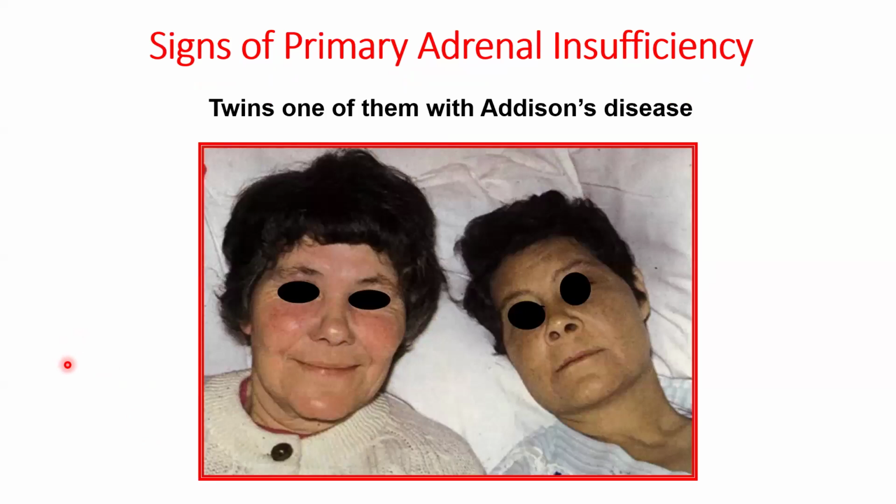This is a very nice slide, which I like very much. These are two twins, okay? Twin sisters. One of them has Addison's disease. Which one do you expect? The one on the right side. Yes, why do you say the one on the right side? The skin color is more pigmented. Yes. She looks pale and hyperpigmented.